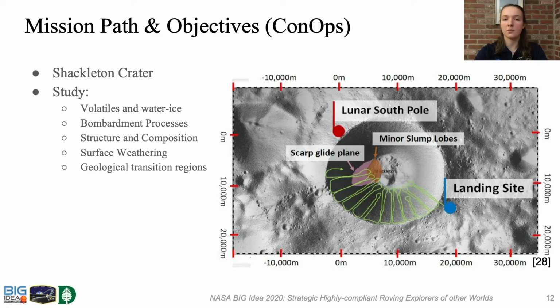Site selection is informed by global maps derived from NASA LOLA and LCROSS data. The shrews will deploy to the rim of Shackleton Crater following the traverse cycle shown in green. The major objectives of the mission are to characterize subsurface stratigraphy for water ice and volatile distribution for in situ resource utilization.